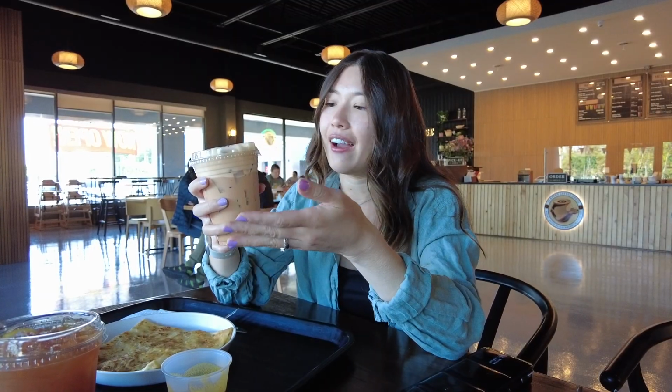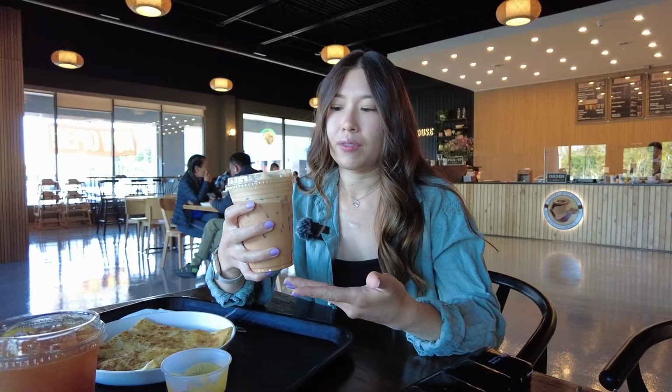So good. It's like, I don't know how to describe it. It's like, if you've had Thai tea, it's kind of like that, but more mild, I would say. Like it's a cross maybe between coffee and tea. Definitely less of a punch than coffee, but it's so good, comforting.